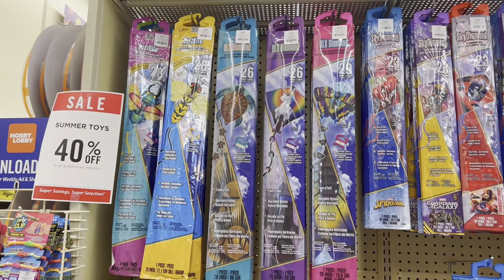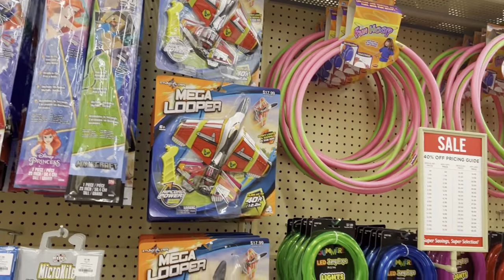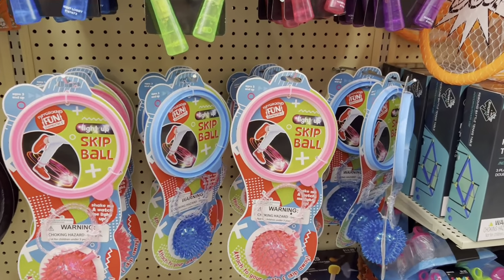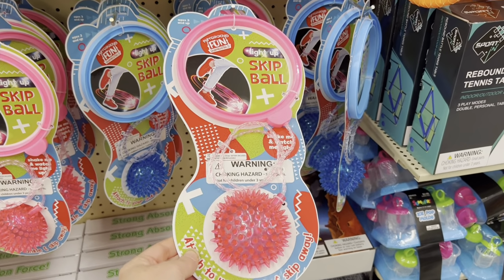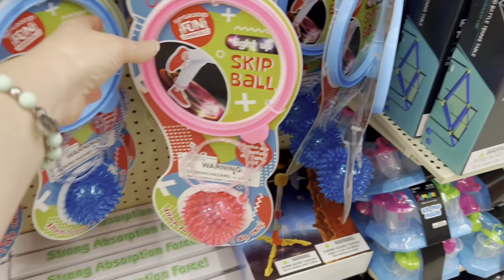I still need to get Clara a birthday gift. I'm thinking I might get her something here at Hobby Lobby. Oh, I always had a skip ball when I was little. I think she would like that. This one lights up. That might be a cool gift. Let me get it.